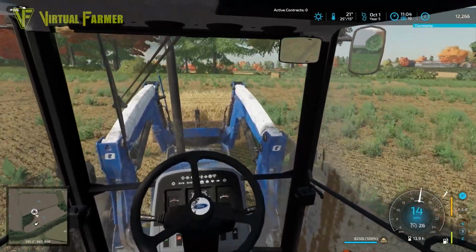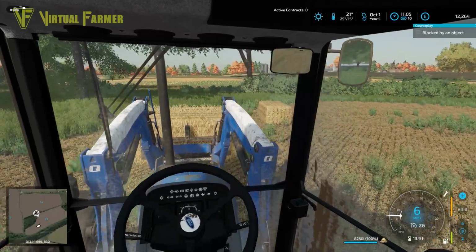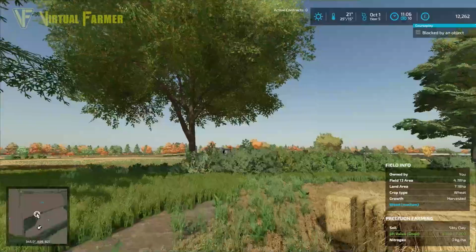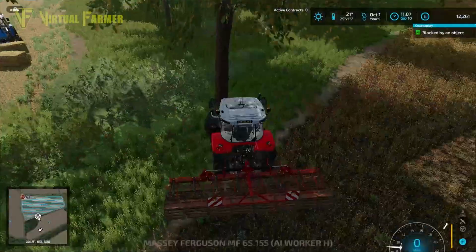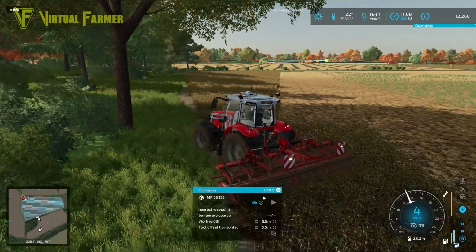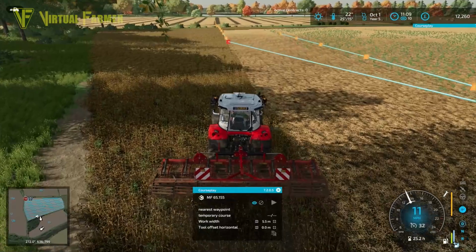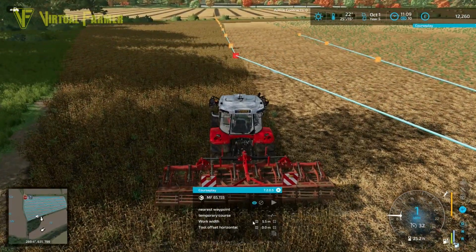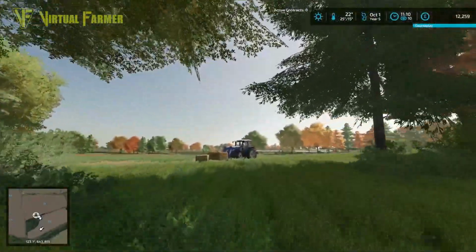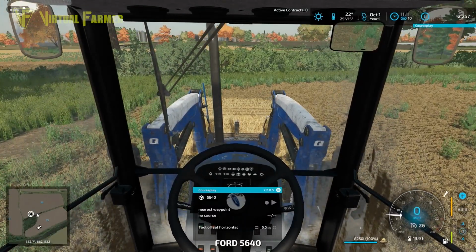Just sort of dropping down gears to get up that hill. We're having a lot of blocked by an object. You can see the Massey actually just through the tree line there. These trees seem to be causing it to have issues with turning. We have this on field 6 sometimes. It just can't seem to get round the corners without hitting or running into a tree. And I can't seem to navigate around them. There it goes. So that's sorted that out. And I can get back to stacking these bales and getting them on the trailer.